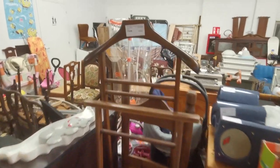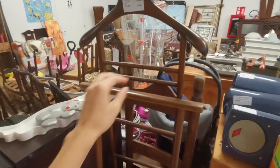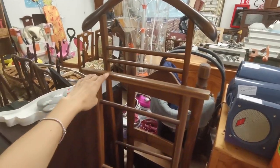I have one of these in our bedroom. I think it's very practical. 15 euros is a very good price, but it needs some reparation.